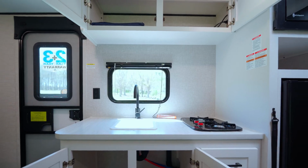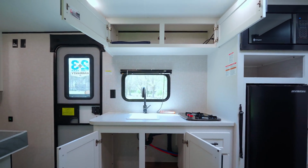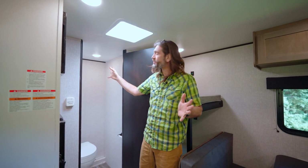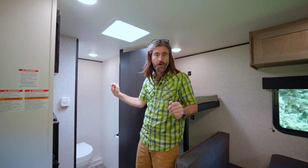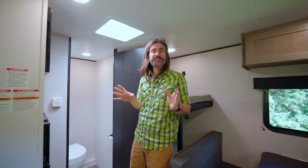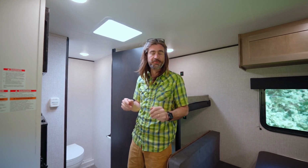Now, at 6'3", I can stand up in this shower tub combo. However, my head has to be in this vent. There's no sink in there. You have to come out to the kitchen to use the sink, and you might have to install your own form of storage in some form of a towel rack on the wall. Other than that, the bathroom is relatively spacious for this size of a camper. I can sit on the commode just fine.